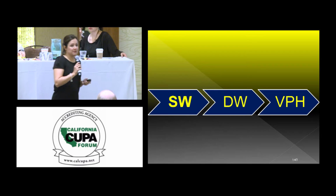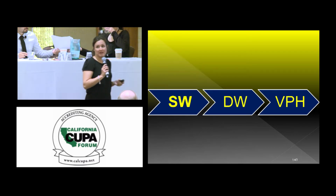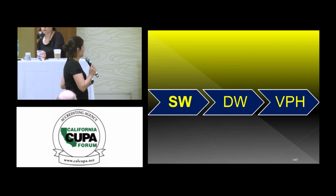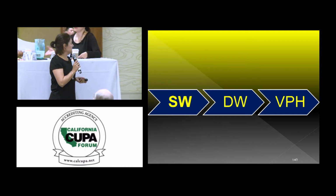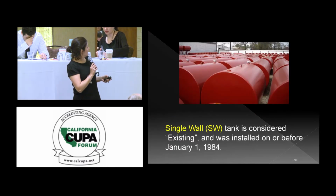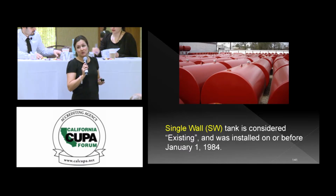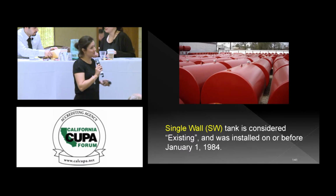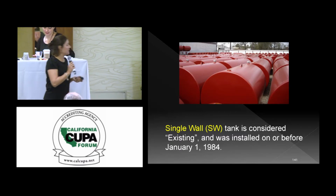Okay, so you guys remember what an existing tank is, right? Is that a pre-84? Yes, pre-84, also termed as existing, and the date was January 1st, 1984. The thing to keep in mind is these are most likely going to be single wall tanks. You might have people installing double wall tanks pre-84, but they weren't required to.